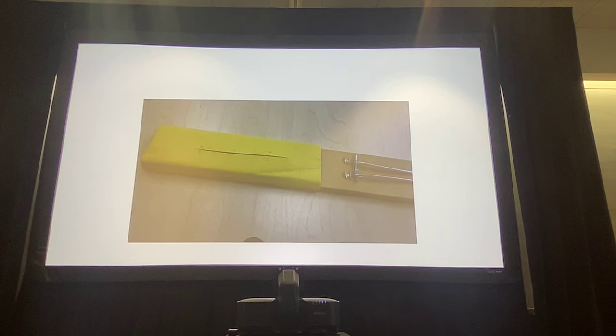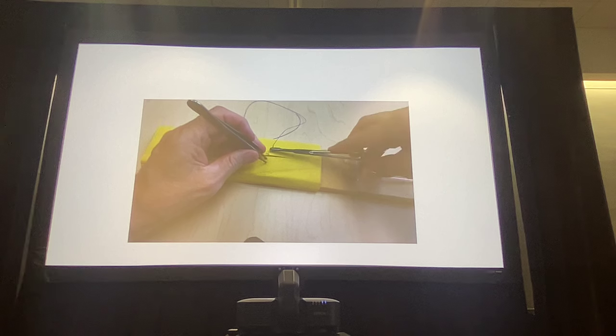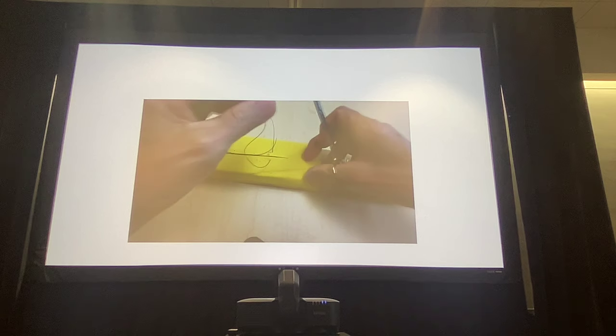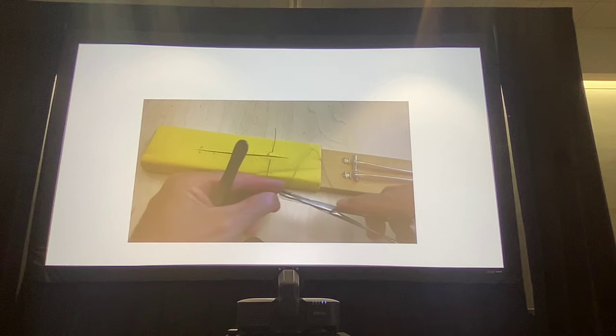This is great for those animals that you're trying to get off the table very quickly. Skin staples are even faster, but for our purposes, cruciate pattern is so fast. And it allows you to cover more ground with one suture knot too, because the X pattern lets you basically in one knot replace two simple interrupteds.